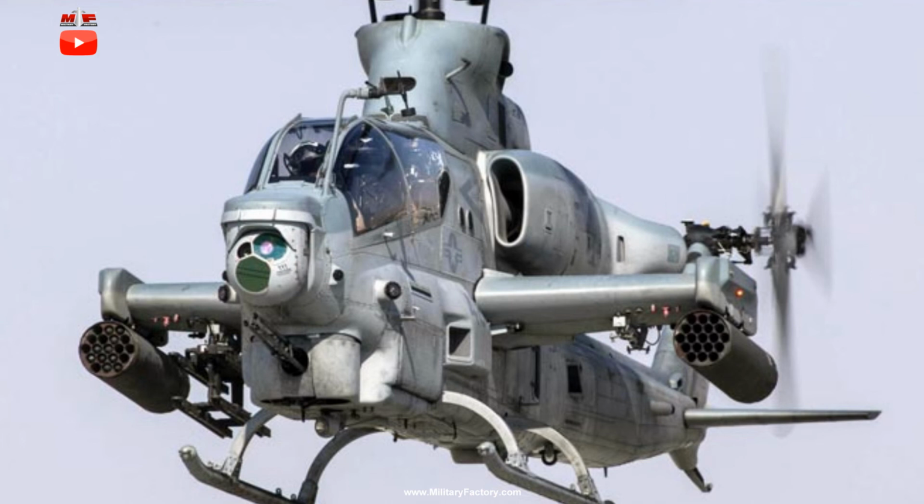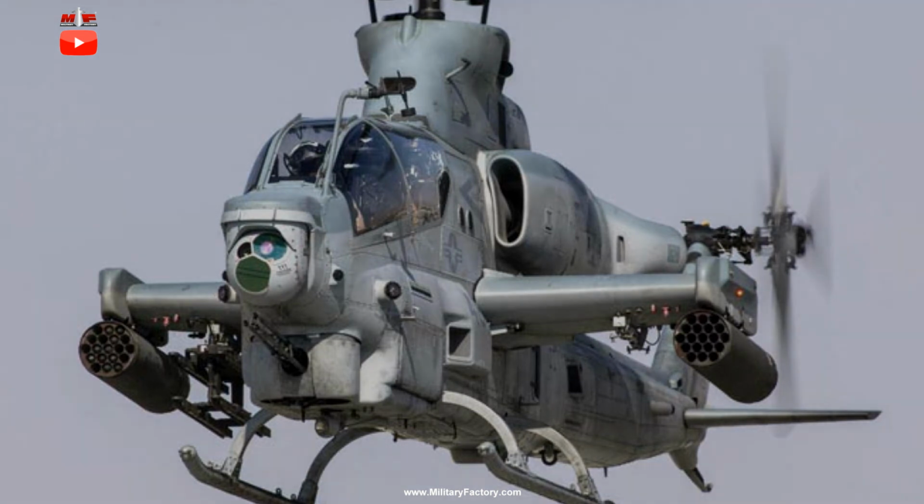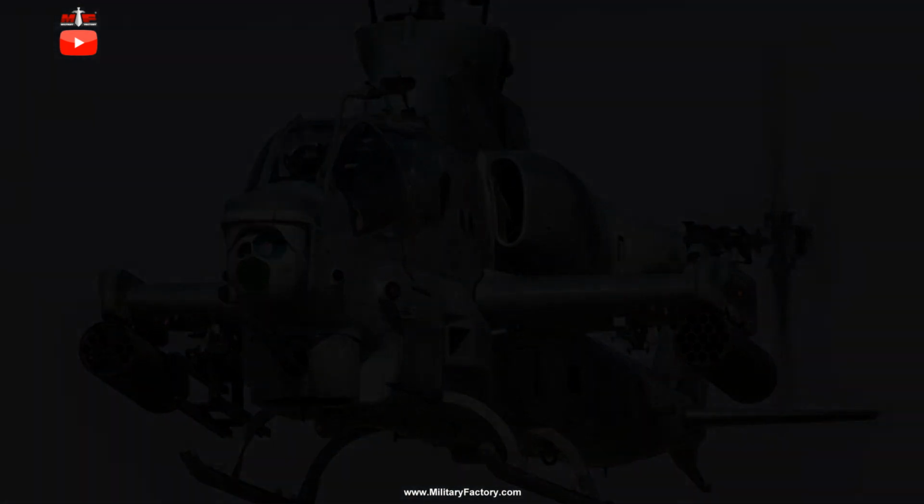The AH-1Z Viper was formally introduced during 2010. For a short time, the helicopter was under consideration by the government of South Korea as its next standard attack helicopter, until the decision was reached in 2013 to pursue the AH-64E Apache instead.